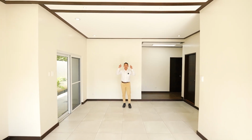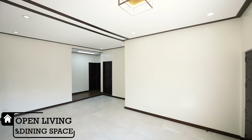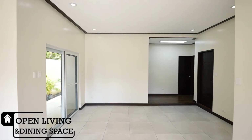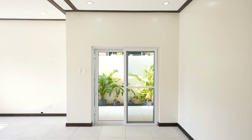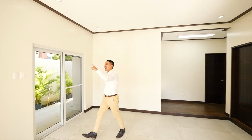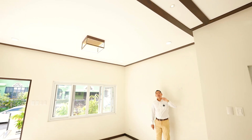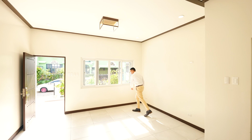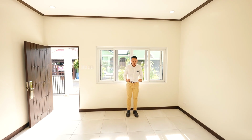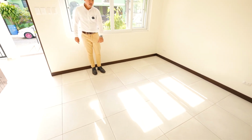You have an open-planned living and dining space. And you have the 3 bedrooms surrounding this area. You have a high ceiling and you have an accent for the molding. That brown accent which matches the baseboard. So very minimalist, very clean, white walls all throughout. You also have this matte feel for the tiling, easy to clean.